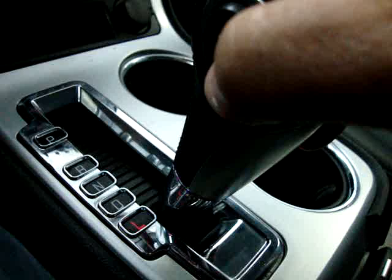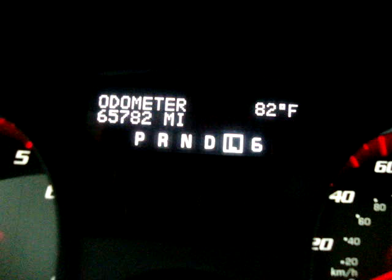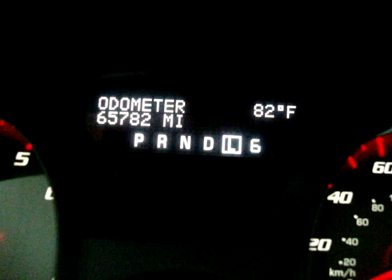I'll show you what that looks like. I'm going to put the lever back on D, which is where you're normally going to drive it most of the time. Keep an eye on those four letters there. I'm going to move the lever down now. And now I'm going to tap on that plus switch. You see how that makes a change, going to first, second, third, fourth, fifth? This has a 6-speed automatic transmission. And you downshift the same way by tapping on the minus sign.